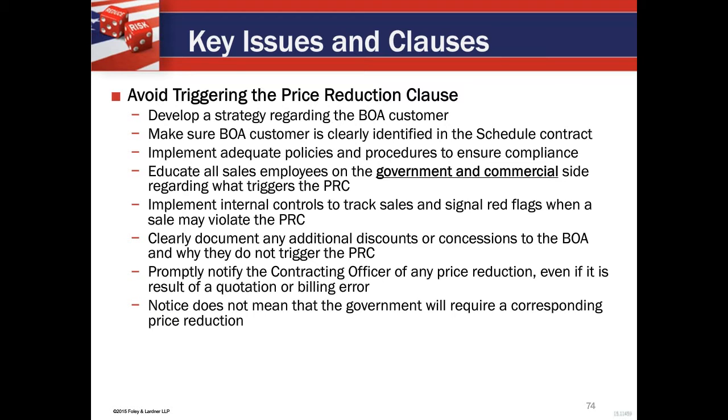And we've had clients who say, well, we educated the people who do the government contract stuff. That's actually not the people that you have to educate mostly. It's the commercial side. We all know sales folks. Sales folks want to make the deal. They want to make the sale. They'll agree to whatever concessions they need to in the moment to make that sale, without realizing the impact that concession on the commercial side is going to have on the government side under these contracts. So it's very important that commercial folks, especially on the sales side, are trained on these requirements.